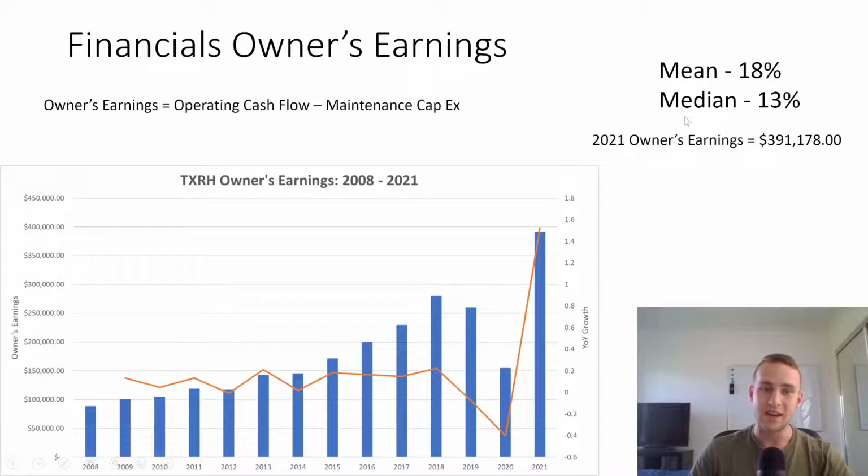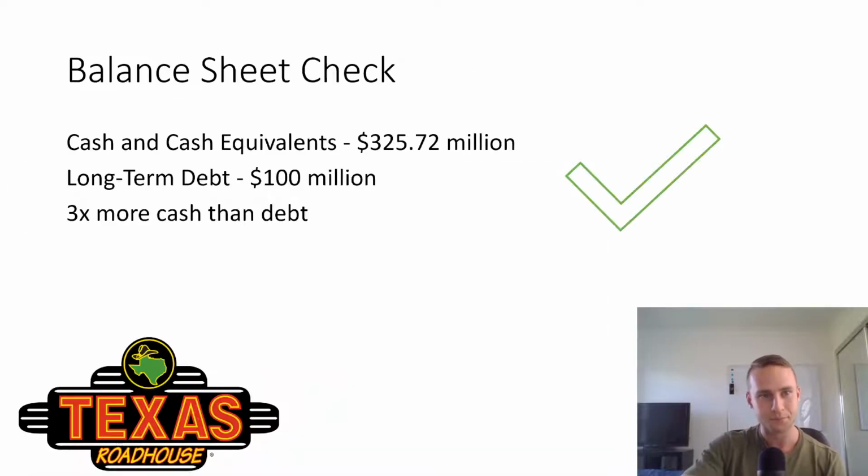There's been a median growth rate in owner's earnings of 13% per year since 2008, and then a mean growth rate of 18%. And I think the median growth rate is probably more representative as it does ignore the outliers here. And in 2021, they did $391 million in owner's earnings. So that's going to be very important when we do our valuation coming up.